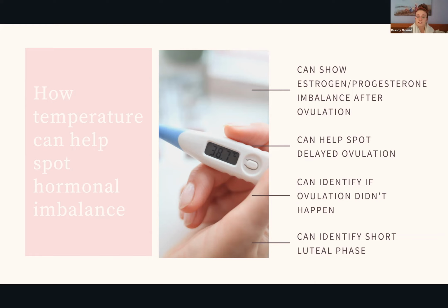Temperature can also tell us if ovulation just didn't happen at all. If there was no temperature rise in the cycle, then there was no progesterone being made. And we only make progesterone if we ovulate. Therefore, if there wasn't a temperature rise, there may not have been ovulation. And then temperature can tell us if we have a short luteal phase. If we only have 8 or 9 high temperatures before our period begins, then that's simply not enough high temperatures, not enough time in the luteal phase for implantation to occur.